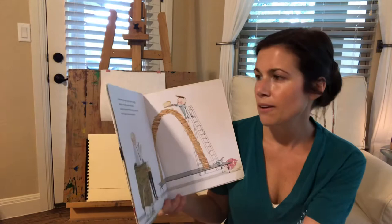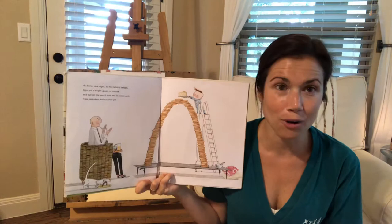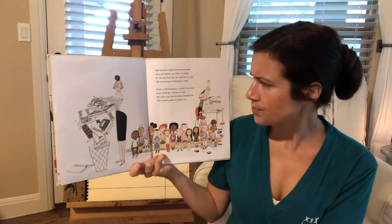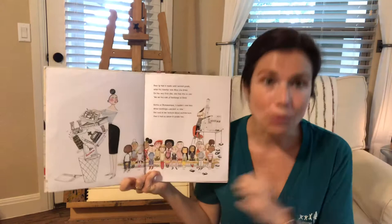At dinner one night, to his father's delight, Iggy got a bright gleam in his eye. And out on the porch, he built the St. Louis Arch from pancakes and coconut pie. Yum. Dear Iggy had it made until second grade, when his teacher was Miss Lila Greer. On the very first day, she had this to say: "We do not talk of buildings in here. Gothic or Romanesque, I couldn't care less about buildings, ancient or new." She said in her lecture about architecture that it had no place in grade two. I think she's gonna learn otherwise.